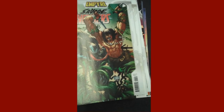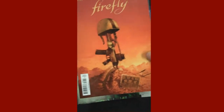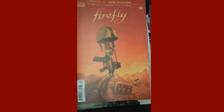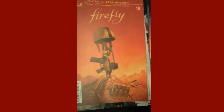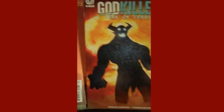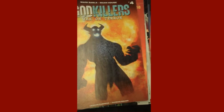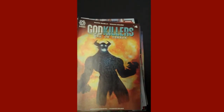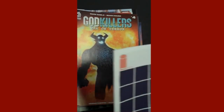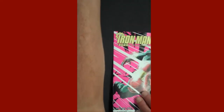The variant did not. Next up from Boom Studios, issue 18 of Firefly, Greg Pak working on that for Joss Whedon. Aftershock Comics brings us issue 4 of God Killers, War on Terra. And then next up from Image, and you can see this is kind of an odd-sized, oversized book, it is a one-shot entitled Hedra, and it looks rather intriguing, different from top to bottom.